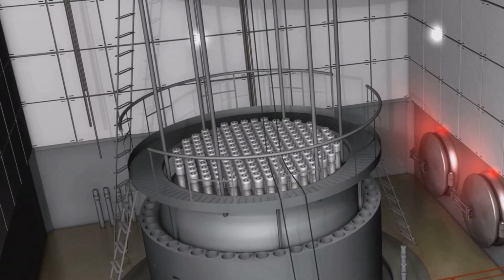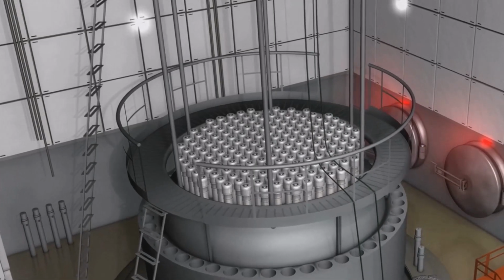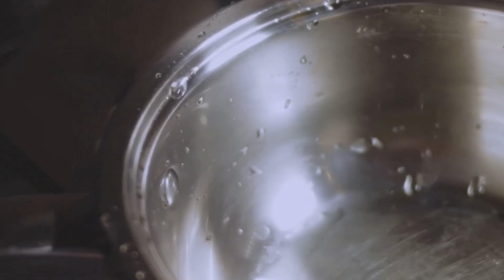So, conduction is all about heat moving through solid objects. It's the essential first leg of the heat's journey out of the fuel. The second way heat moves is called convection. This happens in fluids, like liquids and gases.